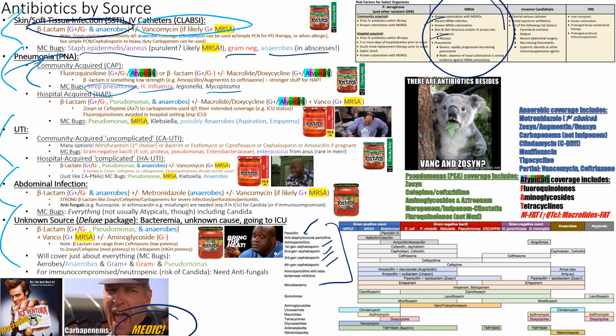So we're going to cover for atypicals, right? And we're going to cover for gram-positives and gram-negatives, right? We could just be done with fluoroquinolones, but if they're getting hospitalized, we're not going to be giving fluoroquinolones because they have all kinds of bad side effects. On the outpatient side, though, we can give fluoroquinolones. They are okay, right? We just have to make sure they know what side effects to expect.